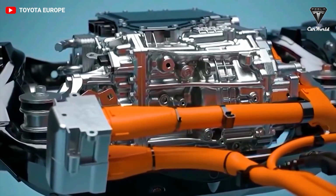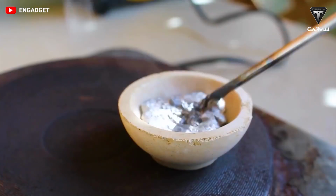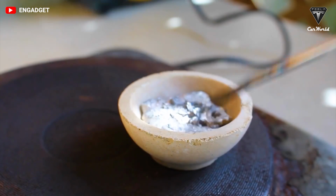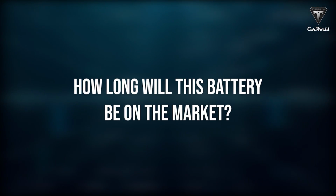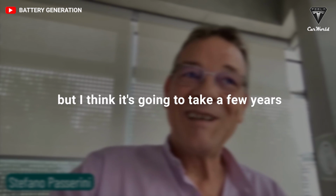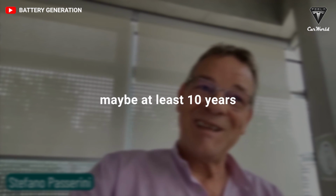It probably goes without saying, but the faster we can decarbonize, the better chances we have of capping warming, said lead researcher Dr. Zhao. So, how long will it take for this battery to get out on the market? I have no clue, but I think it's going to take a few years, maybe at least 10 years.